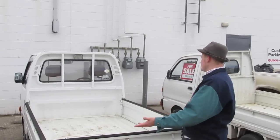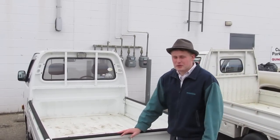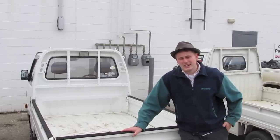Look at the cargo space in this baby. This is great. Now, of course, this one actually isn't the one we looked at. This one's gas. It's ripe for conversion. It's actually for sale. It's being sold by our neighbors here, the Saskatchewan Environmental Society.